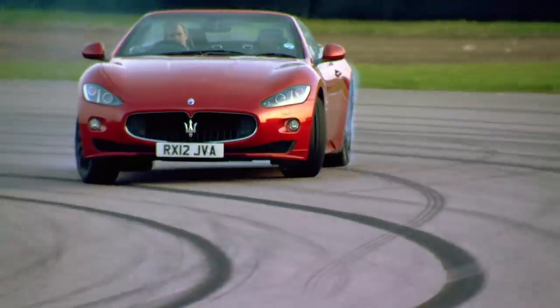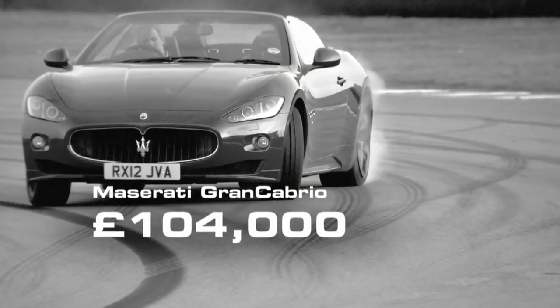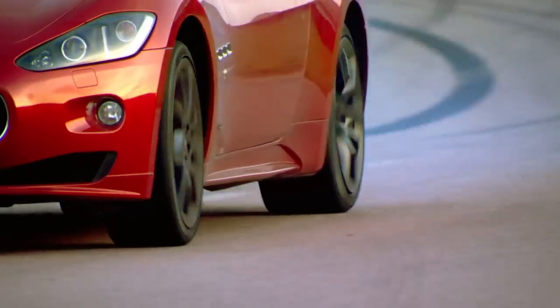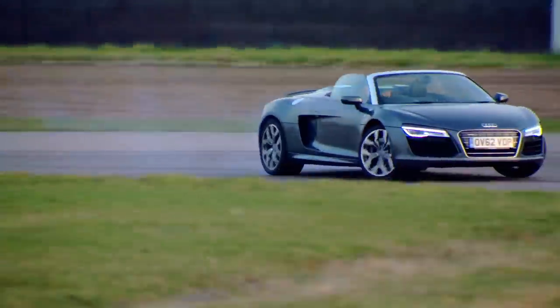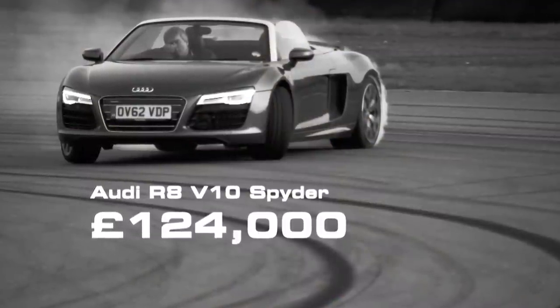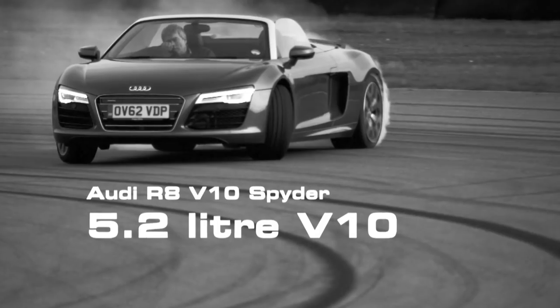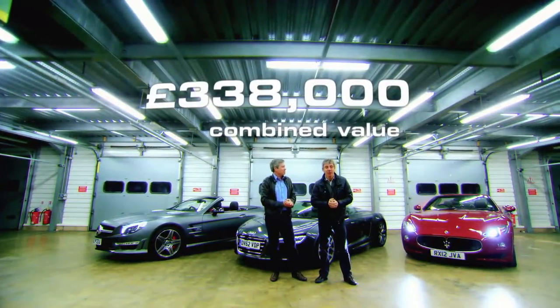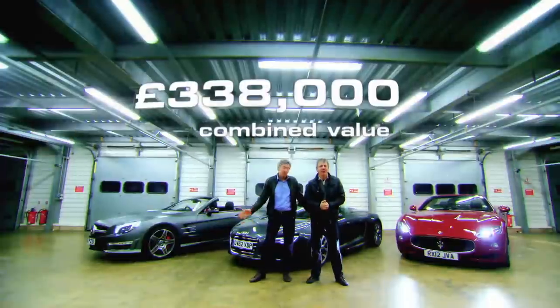The glamorous Maserati Gran Cabrio. This Italian beauty is powered by a Ferrari engine. And the hardcore Audi R8. It's just been updated with a brand new double clutch gearbox. Our three tests are designed to reflect a typical cross-continental cruise.